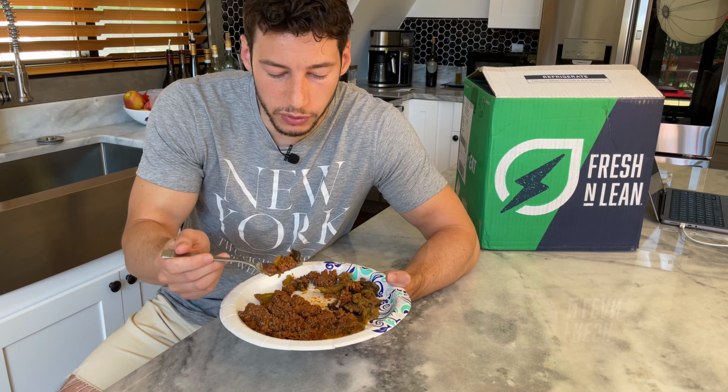I don't know, it was not what I was expecting after reading that Reddit review. So I'm gonna give this one, I would say, an 8 out of 10, pretty good. And it's completely keto. There's not a lot of carbs in this, which is good if you're somebody who's trying to lose some weight or you're trying to cut. This actually gets the job done.